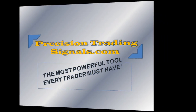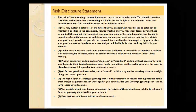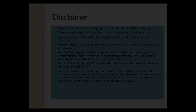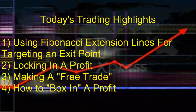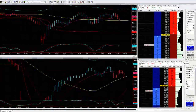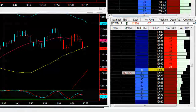This will be just one of our many video series that will show you how to make money day trading future market indexes specific to the Russell 2000 and the Dow Jones mini futures contracts. What we use here is a unique algorithmic colored bar indicator that gives you precise entry points for these contracts. Now guys, what you're about to witness are real live trades. We're going to show you the entries, exits, and risk management with play-by-play market commentaries.